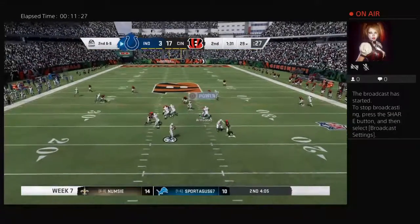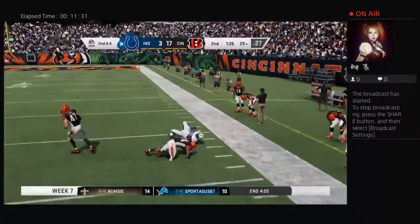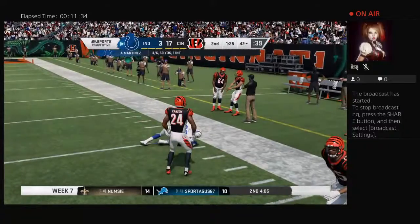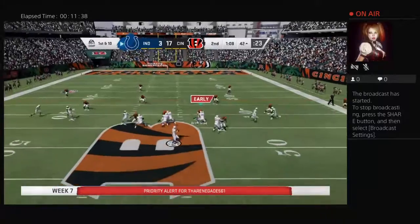2nd and 6. Yeah, he'll find Hall. And he'll have it past midfield almost to the 40 before being taken down. That one covers 29 yards.